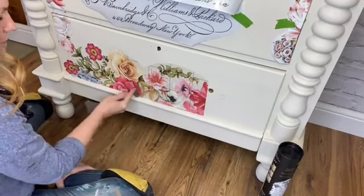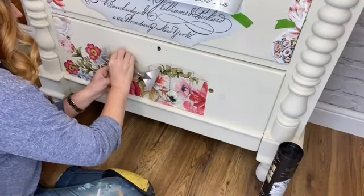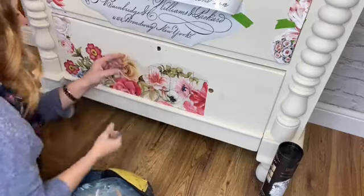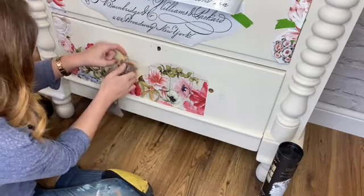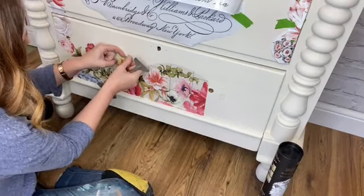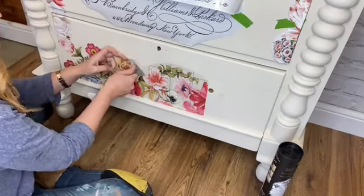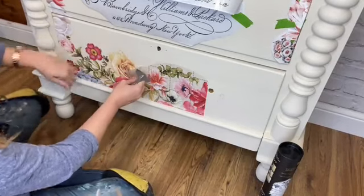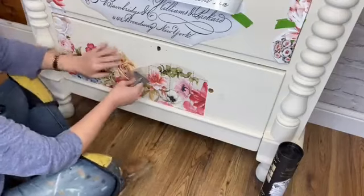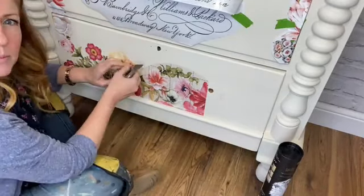Okay, let's just have a little... Oh, I can't get my nail under there. There we go. Yeah, that's done quite well. There's a tiny line, not too much. I probably could have trimmed a little bit more, but it's all part of the printing process.